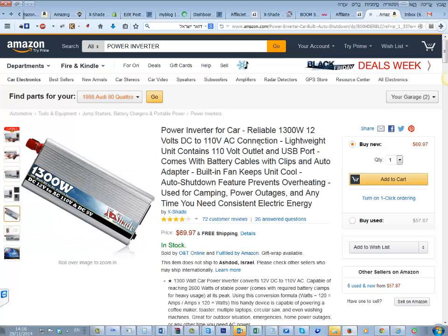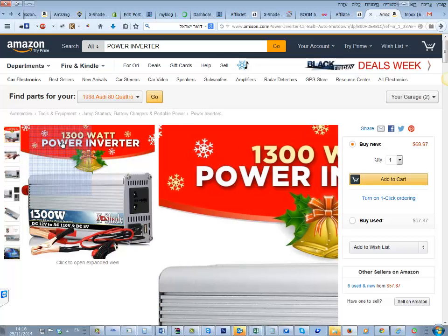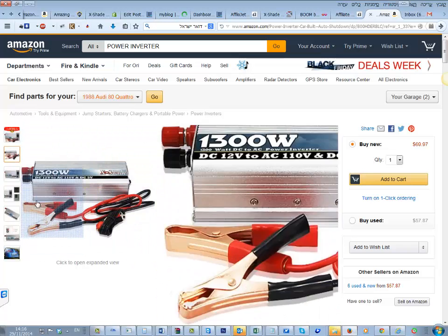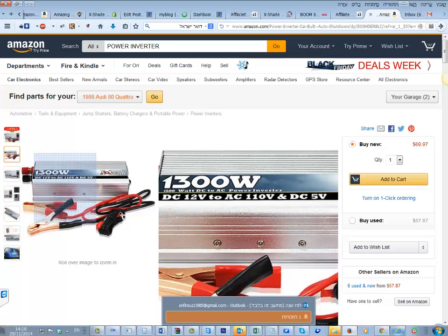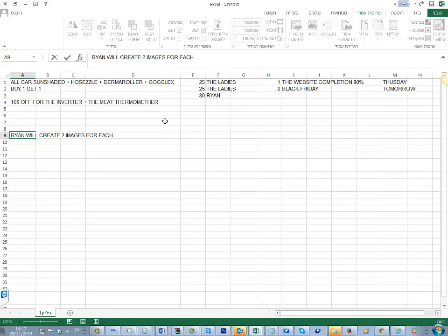Is it only the main images on Amazon that Ryan will create, or is he also going to create one image for our ad campaign on Facebook? It's two images for Amazon. On the first image it's only Black Friday giveaway, buy one get one, and the second image is going to be the coupon code: buy one get one, write coupon code and the coupon code name. Please specify that in the Excel file that you created. So Ryan will create two images for each product on Amazon.